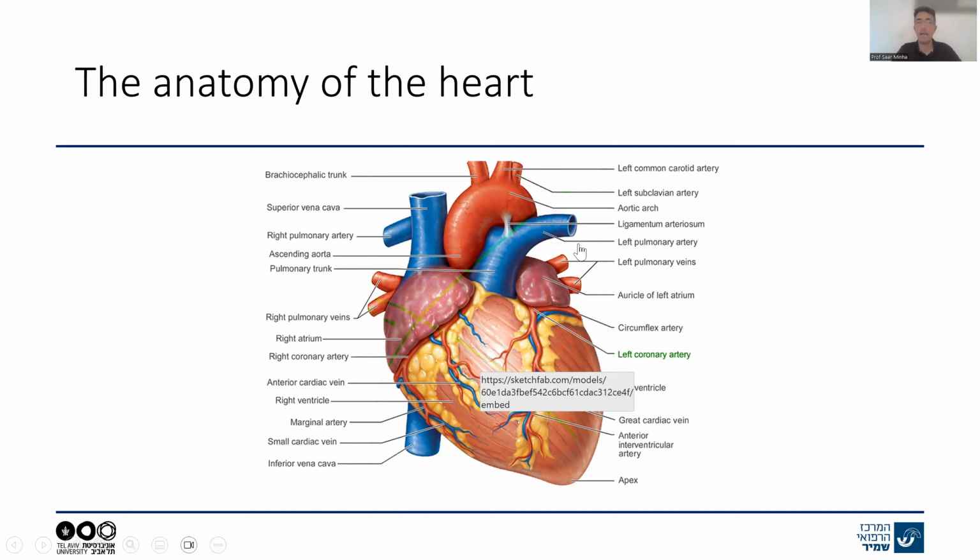And that's exactly the circle that Harvey demonstrated. But the heart is a muscle, and this muscle needs its own blood supply. This is why we have those arteries. So the arteries that supply blood to the actual heart are called coronary. So a corona is a crown, because of the fact that the heart is being surrounded by a crown of vessels. We call those vessels coronary arteries.